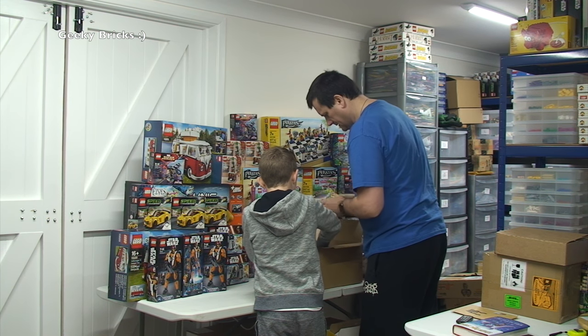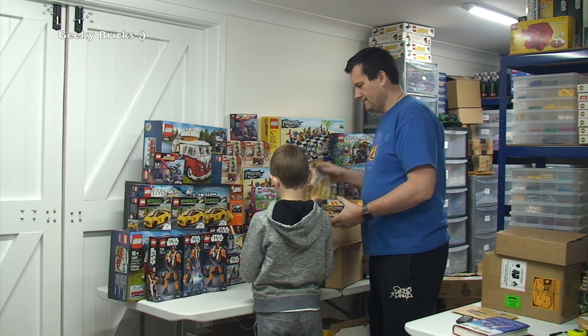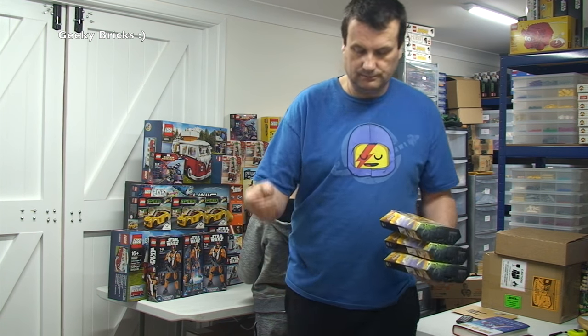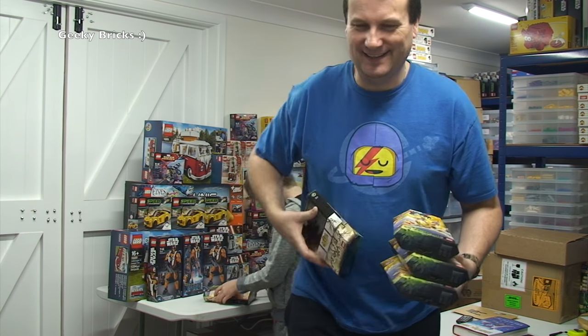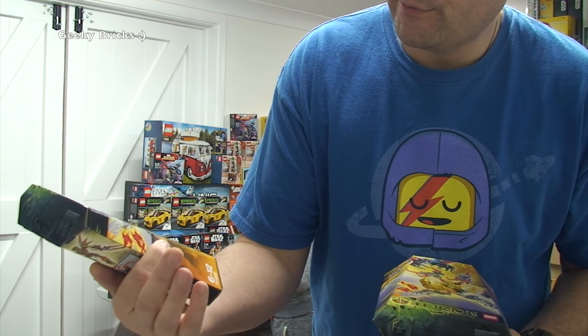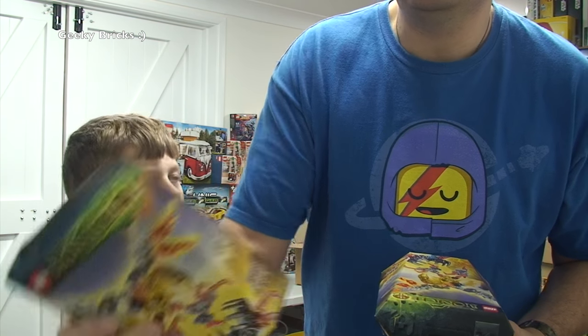Alright, okay. Careful with these. These boxes damage easily. I'm surprised these ones are all okay, but actually these ones do look perfect condition. Perfect condition. Lego Bionicle 71303 Ica Creature of Fire.